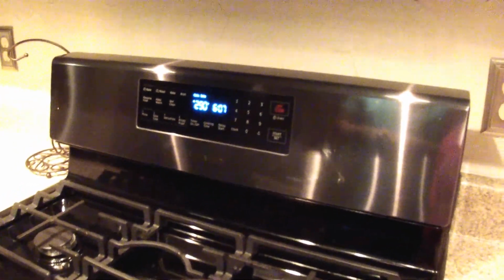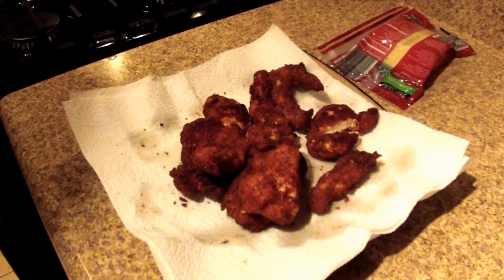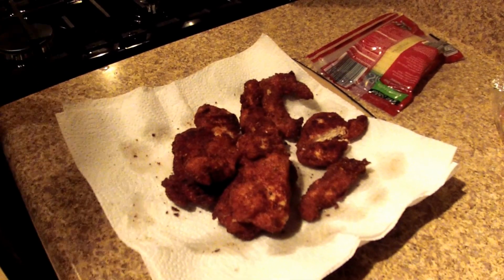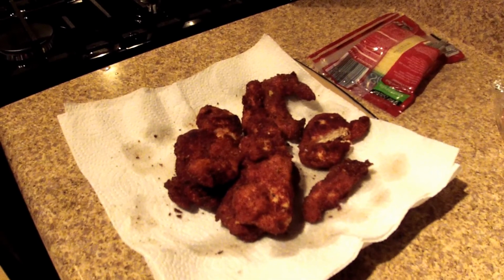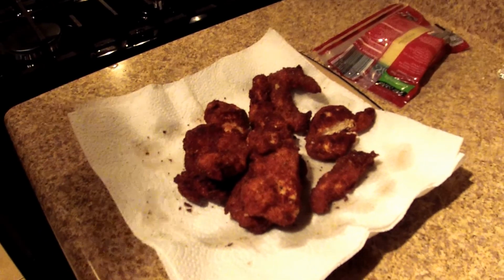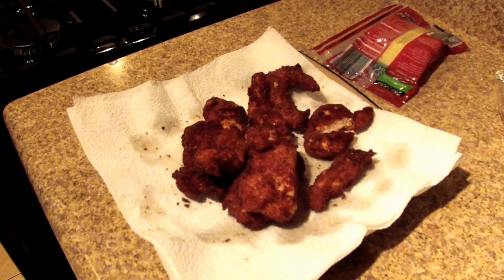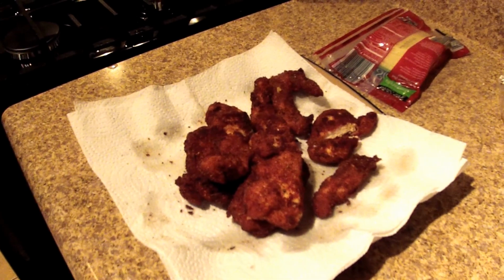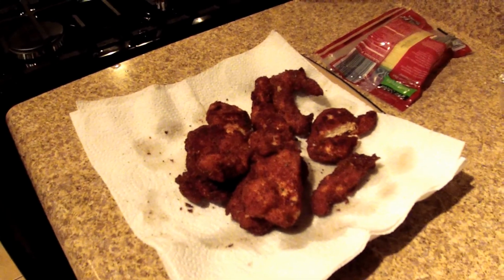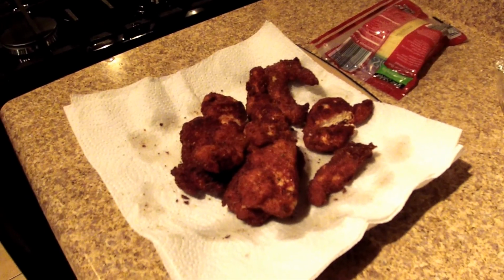So this is how the chicken looks when it's done. I don't know if I may have burned it. I mean, it's not really burnt, but it's cooked, and it got a little golden brown to it. But I really don't think that we're going to use all the chicken up here. So, you know, as a snack in between while you're waiting to cook, you can go ahead and eat the little parts that you cook, just to have a little sample of what you're making.